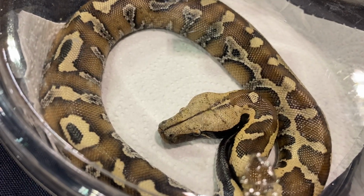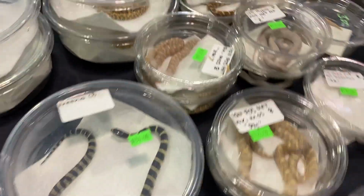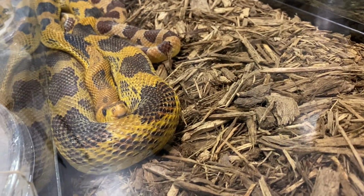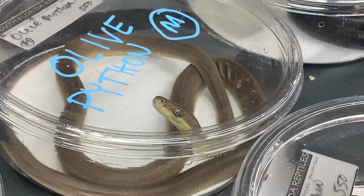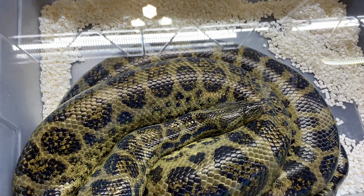This blood python, a rainbow boa, a Honduran milk snake. They had lots of colubrids in this section, such as this really awesome male pine snake, and olive pythons. This giant yellow anaconda was up for sale.